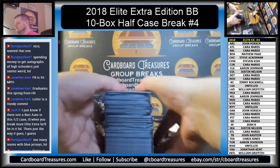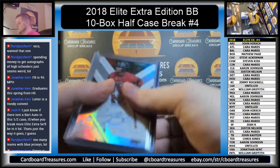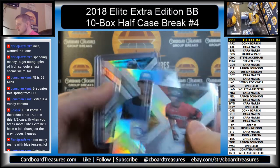And the autos. All right, guys. I'm going to zip through these. If they're base, I'm not going to say base. I'm just going to say name and team. Josh Stover, Seattle. Danny DeAndrade, International.